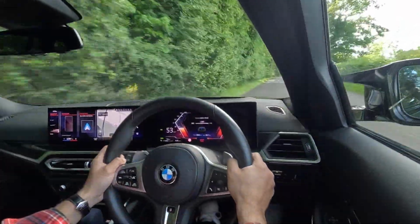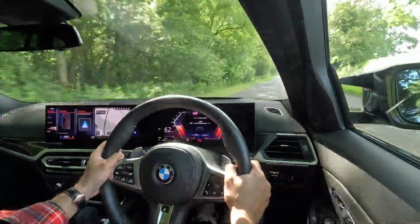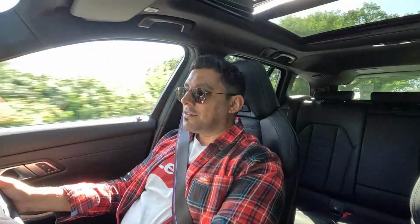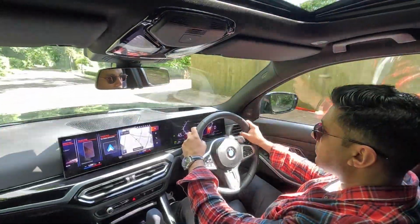I honestly think this is quicker than the numbers actually suggest. It's got plenty of pull, this thing has. The best thing about this is the fact that you can be going full blast and I'm still getting 38 mpg out of this thing. Crazy. What an engine, man. What an engine this is.